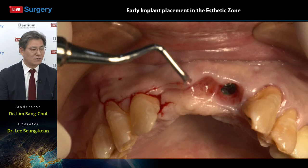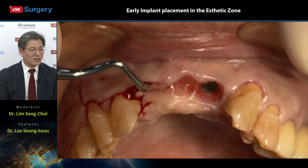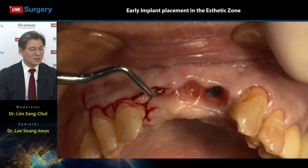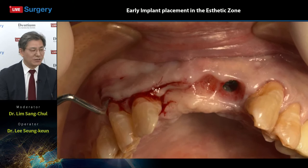Peristeal incision, making a definite incision. I use a periodontal knife, the Orban knife. He loves to use Orban's periodontal knife. The tooth was already extracted two months ago, so the soft tissue is very weak and not mature. He handles it gently with this instrument.